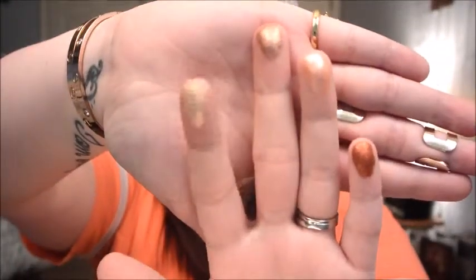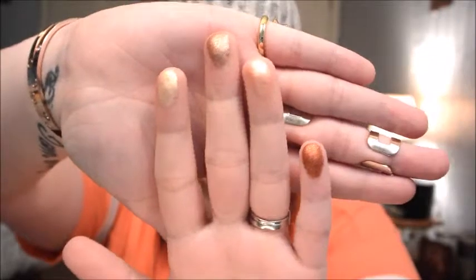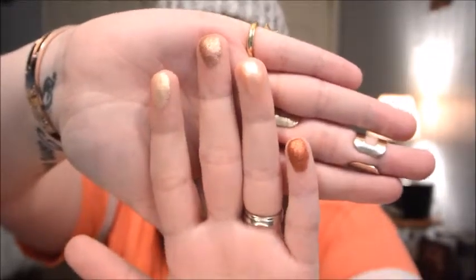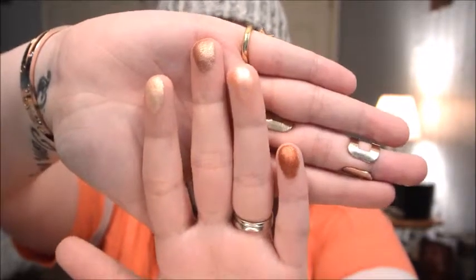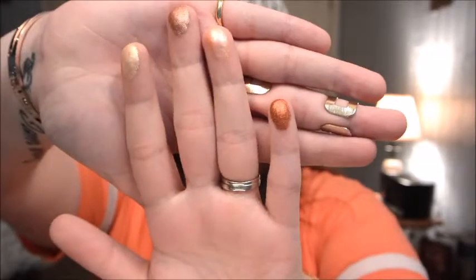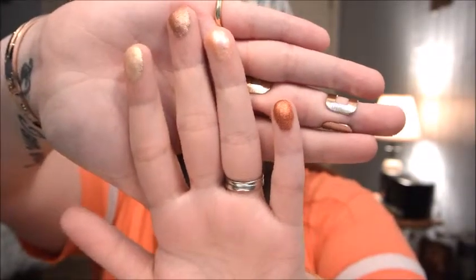Okay, so the first row, we have Magic Act, which is just a gold. You have Grandstand, which is like a champagne taupe. You have In the Spotlight, which is a really pretty peach color. And then you have Flamethrower, which is a really gorgeous bronze copper color.